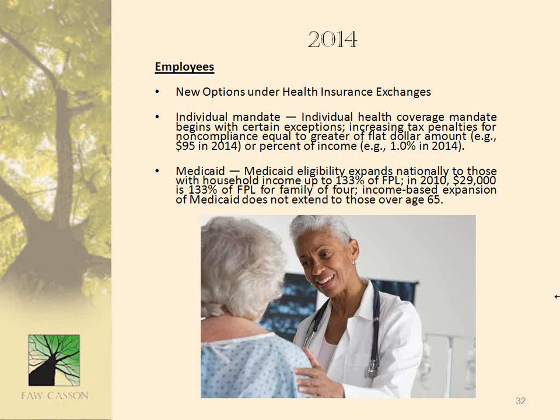Almost every single state will be offering Medicaid to more people. And you're wondering how they're going to pay for that. Well, the government is going to pay for that. For the first year, 100%, they're going to fund it. Then it's going to go down each year. The federal government is going to pay for this by giving grants to the states each year.